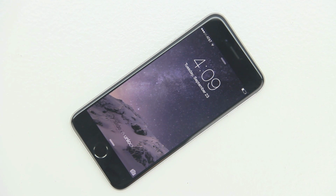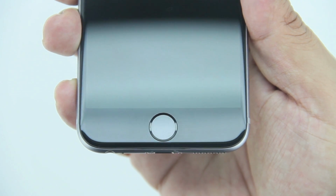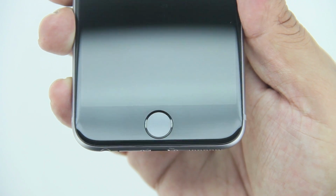The Apple iPhone 6 is available in silver, gold, and space gray, and in storage options of 16, 64, and 128 gigabytes, and ships with Apple's mobile operating system, iOS 8.